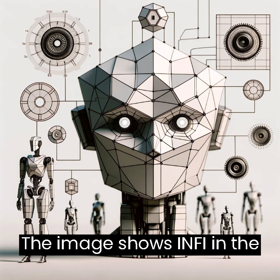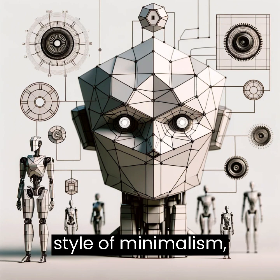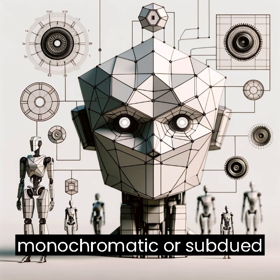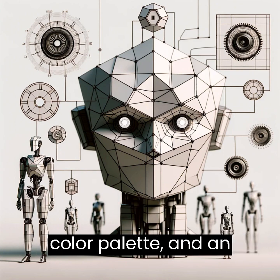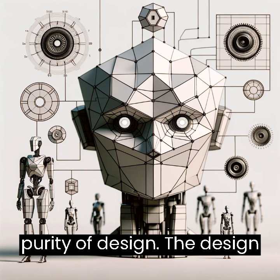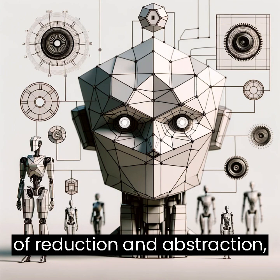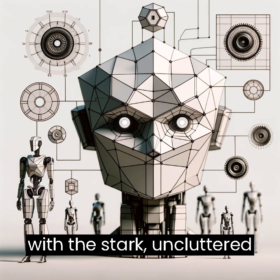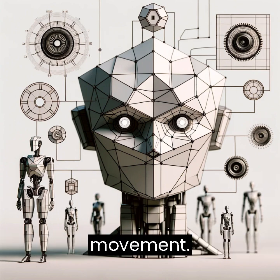The image shows Infi in the style of minimalism, characterized by basic geometric forms, a monochromatic or subdued color palette, and an emphasis on simplicity and purity of design. The design reflects minimalism's ethos of reduction and abstraction, blending advanced AI elements with the stark, uncluttered aesthetics of this art movement.